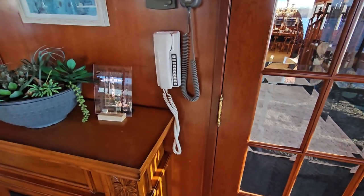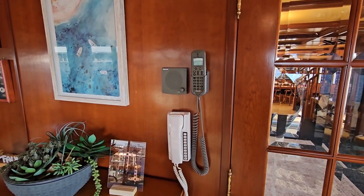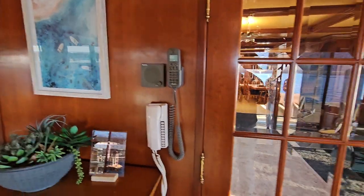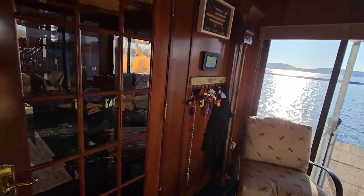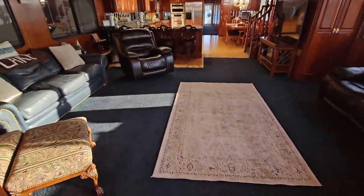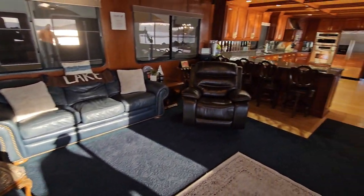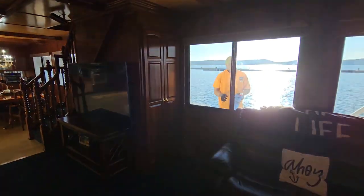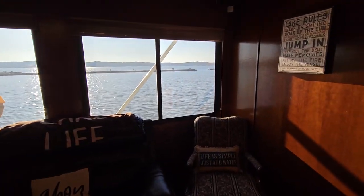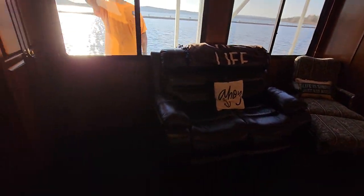There's an intercom system that goes to all the rooms. There's the hailer and scanner with the CB radio, so you can talk to people outside the boat and whatever. Some lights there. Then this is the living room area. The woodwork is all cherry and maple, and it's got an alarm system. Power center.